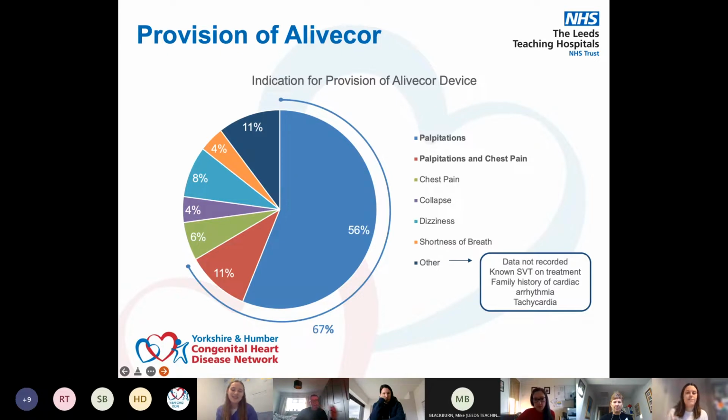Thank you. As Dr. Davidson was saying, the main reason we wanted to provide the AliveCor devices was for children with palpitations and chest pain. This diagram shows, of the 48 patients, what the main indication for giving it out was. About 67% of patients did have palpitations, whether with or without chest pain. And there were a few other indications: chest pain on its own, collapse, dizziness, shortness of breath, and then a few others, such as patients with known SVT who were on treatment to see whether the treatment was helping, some patients with a family history of cardiac arrhythmias, and one patient had tachycardia, and for one patient we didn't have it recorded what the indication was.